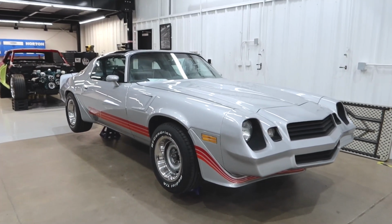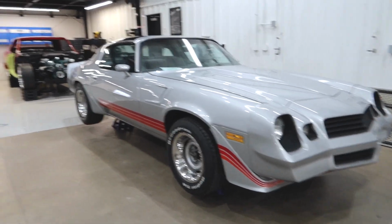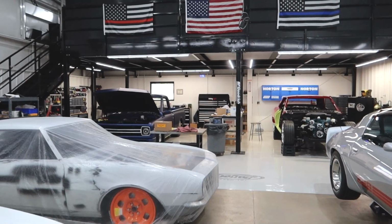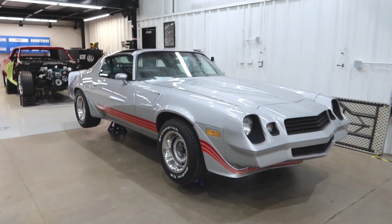All right, now we are over in the assembly and paint and body side of the shop. Before we head over to the big stuff over there, here's a quick update on Carl's Z28. Why don't you tell us a little bit about what we did to the car? I think we mentioned to people this was a quick in and out project.